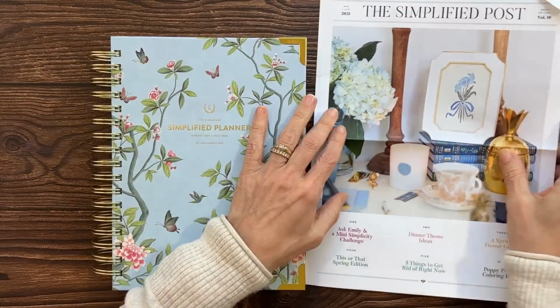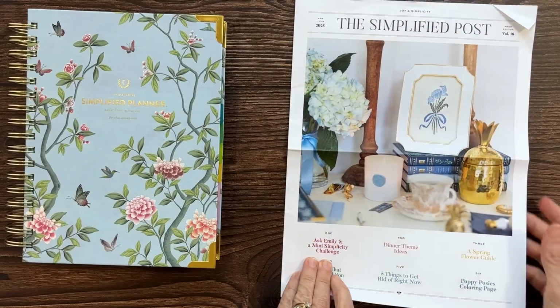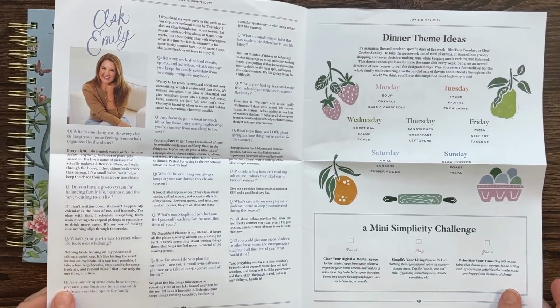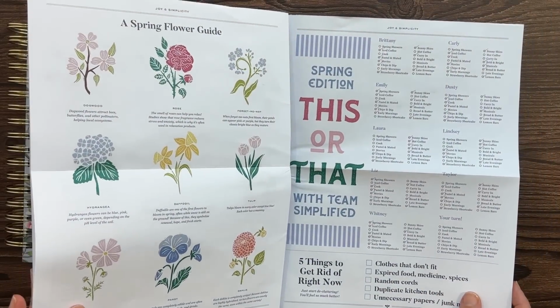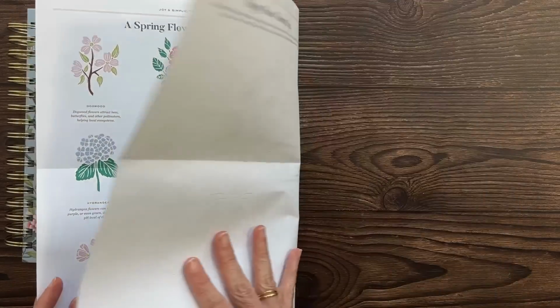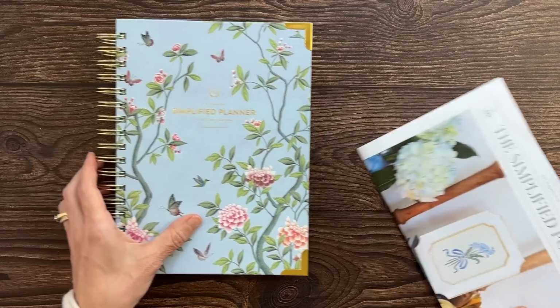All right, as we wrap up, I will also share that every Simplified order comes with a little newsletter called the Simplified Post. It's just a fun little thing. There's some Q&As with Emily. There's dinner theme ideas. There's a spring flower guide, and this is the spring edition. So there's a this or that with Team Simplified and a Poppy Posies coloring page. So you can look for that in your order.